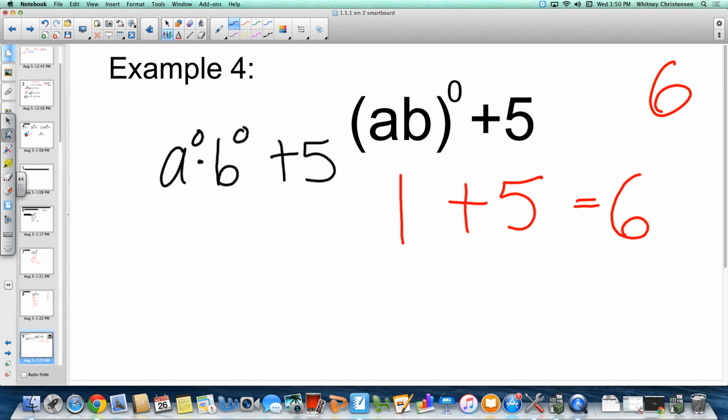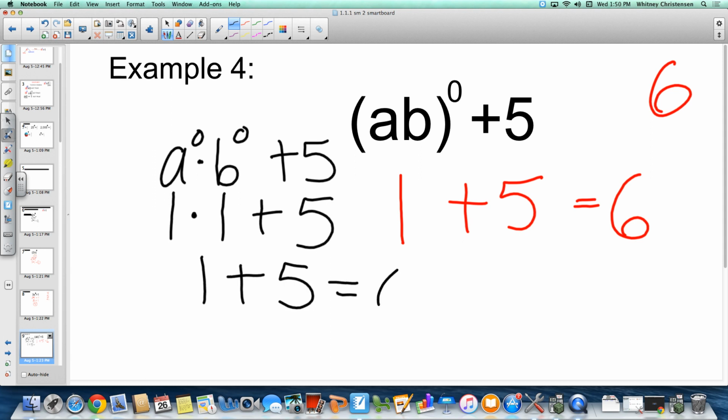So then simplifying it piece by piece, A to the zero power is 1. B to the zero power is 1, because anything to the zero power is 1. So then we still have our plus 5. 1 times 1 is 1, plus 5 is equal to 6. Any questions? Okay. So everybody good? Okay, moving on.